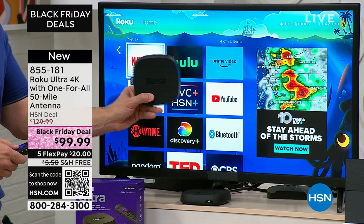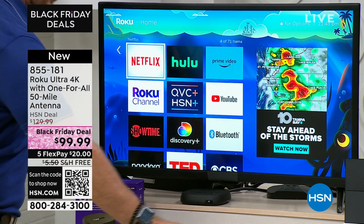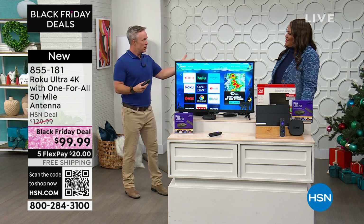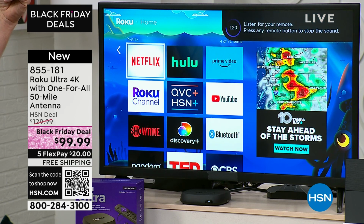So even if you connect this to your smart TV, you've made it smarter and faster, which is great. Connect it to an old TV, you'll love it too. A lot of people appreciate this where they're wandering around the house, they got the popcorn, they got the kids, they're sitting on the couch and like, do you have the remote? Hey, Roku, where's the remote? It will search and find that remote for me.